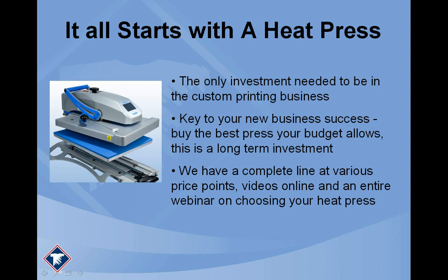That being said, we at Transfer Express have a complete line of various different price points in terms of heat presses. We've got a video library on our website, as well as all the different webinars at greatgarmentgraphics.com that help you to decide what heat press is right for you. And gosh forbid, if you are confused by the videos or you can't find the videos, if you want to talk this out with a human being, our trained dealer services staff will take you through every step.